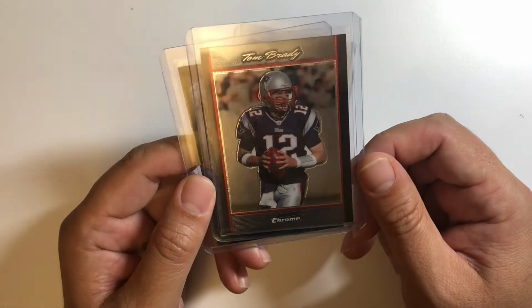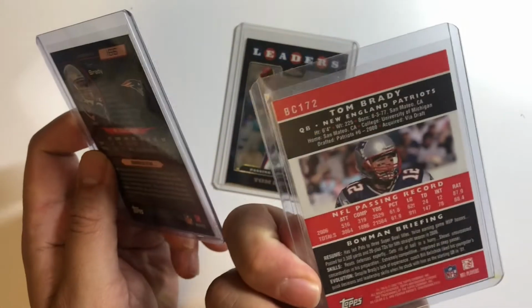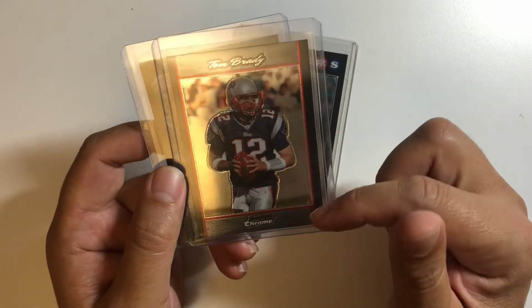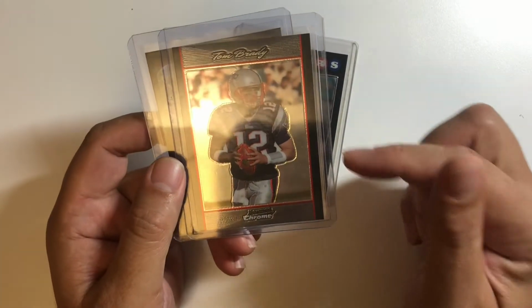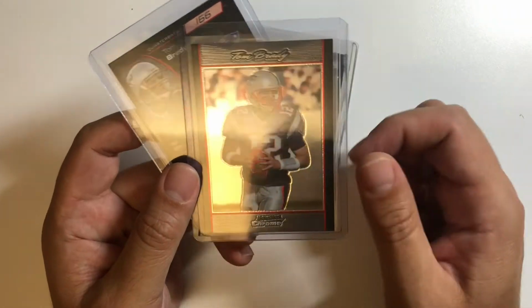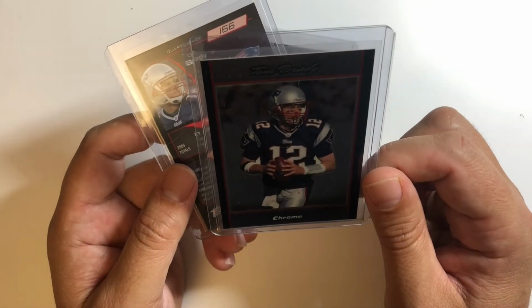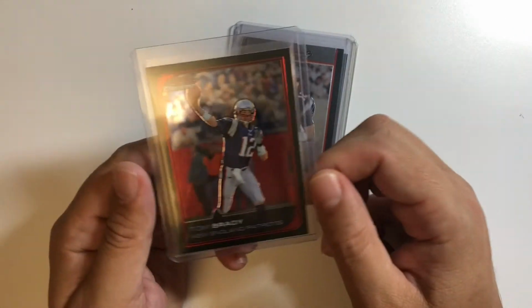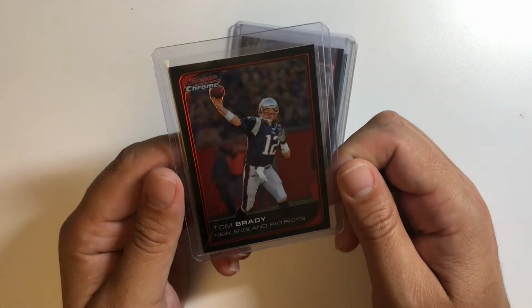This is a nice Bowman Chrome. I think this is 2007 Bowman Chrome. These ones are really hard to get well centered. This one's not perfectly centered. It's definitely still off a little bit left to right, but not too bad. It could potentially get a 9 if the rest of it looks good. And then this is the one that I really wanted, and this one's a little bit off center too.